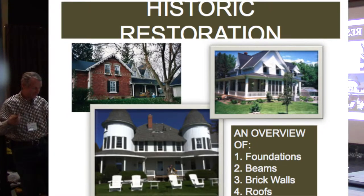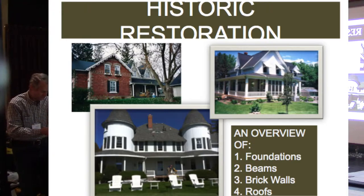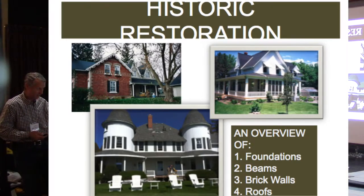I want to put this together. I did see some of the things, maybe some other homes. It's a privilege to work in these places.